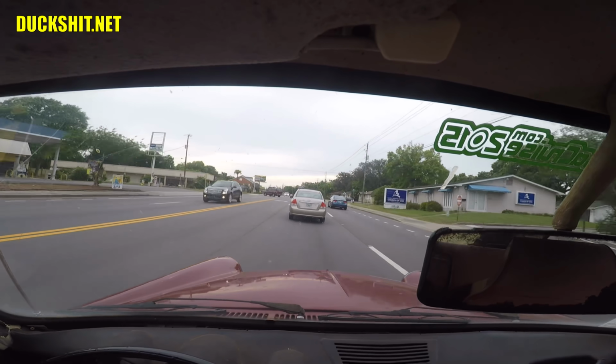The damn turn lane, it's there, and we missed the damn green light. And everybody who was in the left-hand lane got stuck through 2 cycles of it. That's Pensacola traffic for you right there. That was a really good example of it.